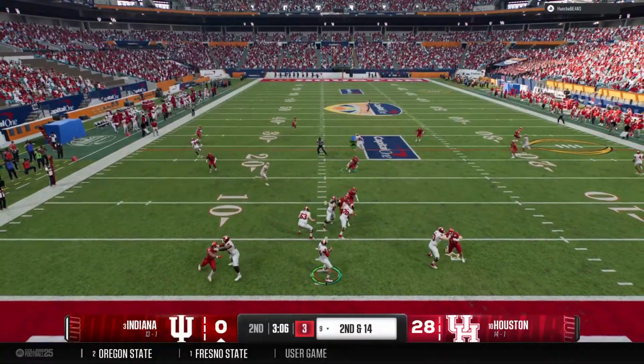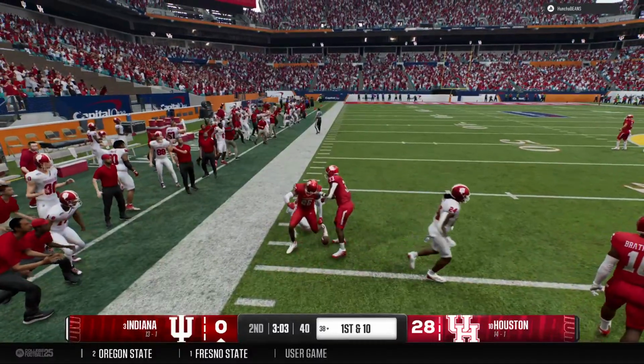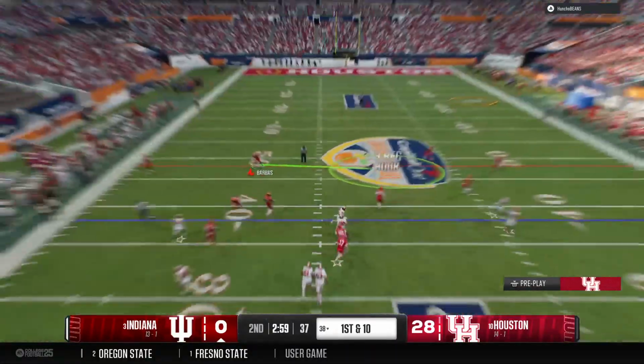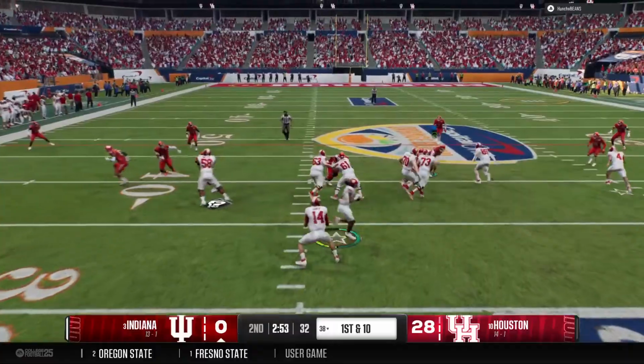Looking to pass here on 2nd down. On the move here, trying to hit a deep shot. The catch is made for a huge pickup. They bring him down to the 38, but that's good enough for a first down. The Hoosiers hustle to the line to run that hurry up. Back goes in motion now. Let's see how the defense adjusts.